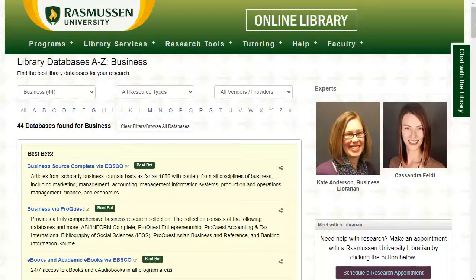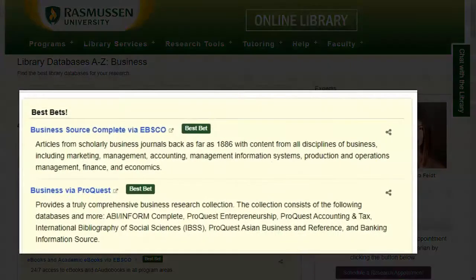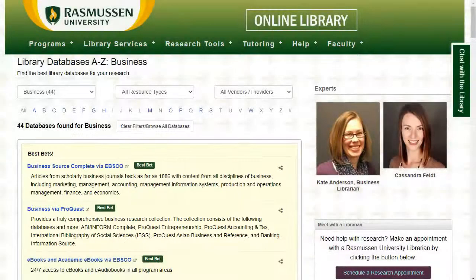Let's start with our two databases that you will use primarily to search for articles from magazines, newspapers, and journals. These two databases are called Business Source Complete via EBSCO and Business via ProQuest. Both contain fantastic but different article content. For example, Business Source Complete gives you access to Fortune, Forbes, Bloomberg Businessweek, Journal of Business Ethics, and Harvard Business Review content, amongst many others, whereas Business via ProQuest provides the Wall Street Journal, the New York Times, and The Economist, and many more.